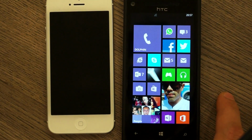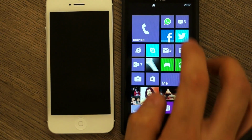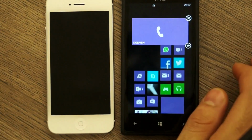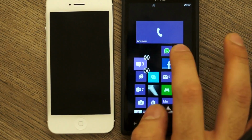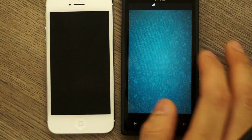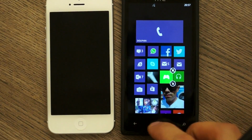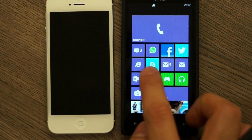Simply slide the screen up on the Windows Phone 8X and you will see this new tile layout section over here. Now you can rearrange tiles by simply holding on them and changing their sizes. You can also move tiles around if you'd like to do that. So if you relocate tiles, you can customize them as per your requirement.